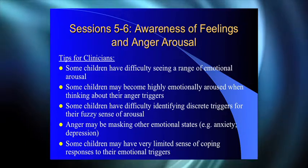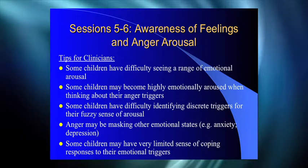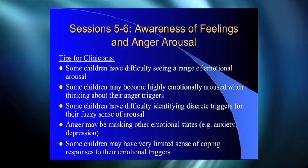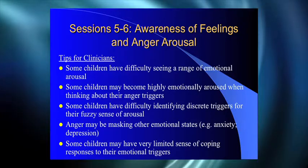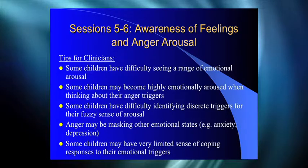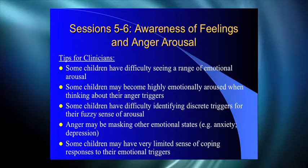But there are other children at this third bullet that are the reverse. Everything is emotion. So you say, how did things go today? It was awful. Why was it awful? I was angry. So what can you tell me about that? Well, I was really angry. And so you get the sense that there's a lot of emotion, but their ability to focus that onto something that was a real specific thing is hard.